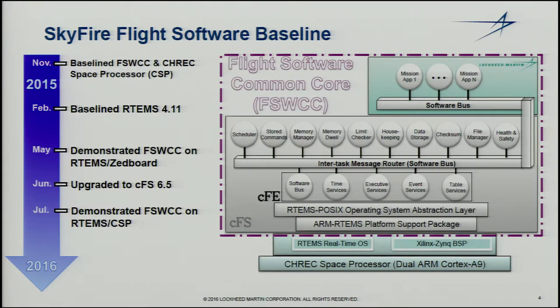About mid-year of us doing this development, we were able to accomplish the Flight Software Common Core running on RTEMS on the COTS development board that has the same Xilinx Zynq system on a chip as the SHREC space processor. It's called a ZedBoard.